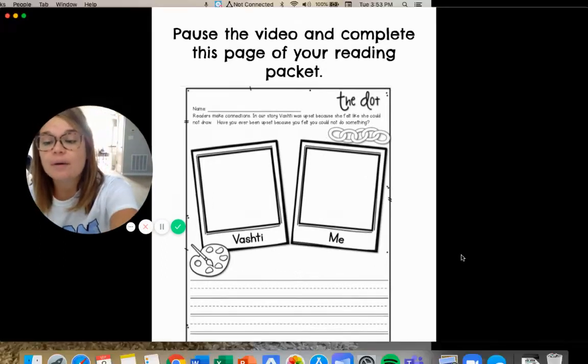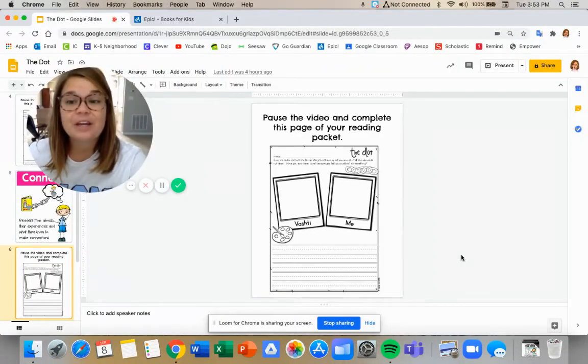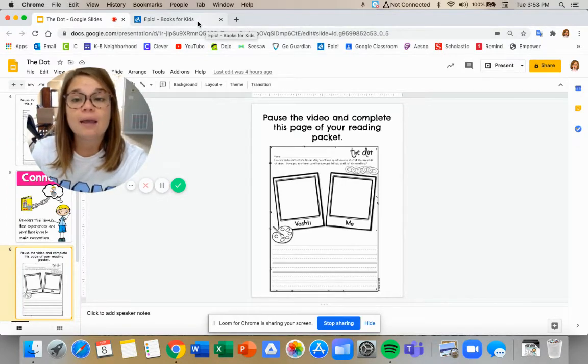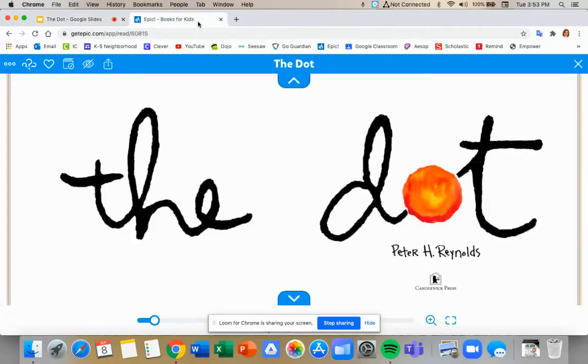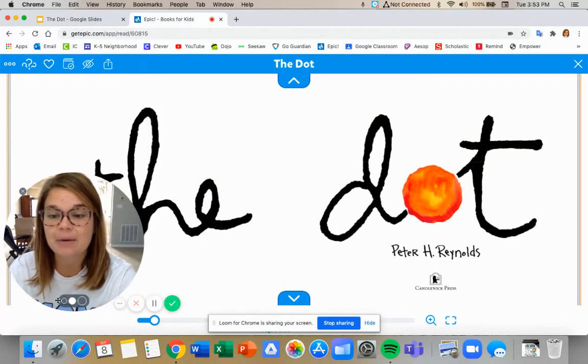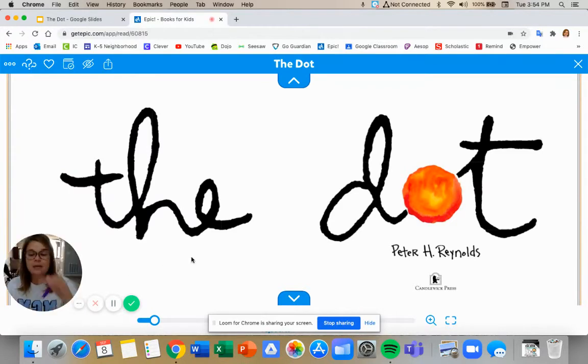We are going to be good readers, and we are going to read The Dot for a second time today. So I am going to show you my screen, and you should be able to see our story now. And I'm going to make me small down there so you can see.